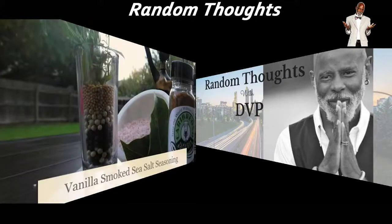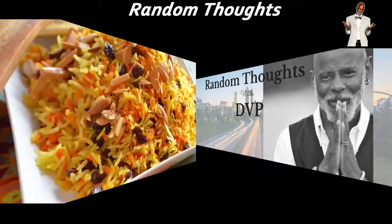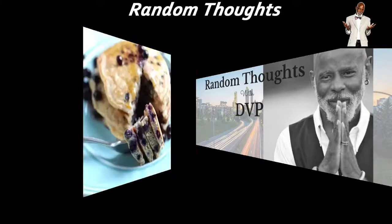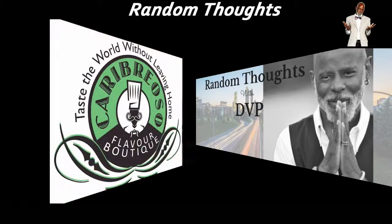Vanilla smoked sea salt seasoning is for seafood. The tarragon and fennel bring out the natural sweetness in seafood. I also use it in rice dishes, on yams, asparagus, blueberry pancakes, and believe it or not, chocolate chip cookies. Vanilla smoked sea salt adds a salty and savory component to sweet dishes that create a symphony for the tongue.